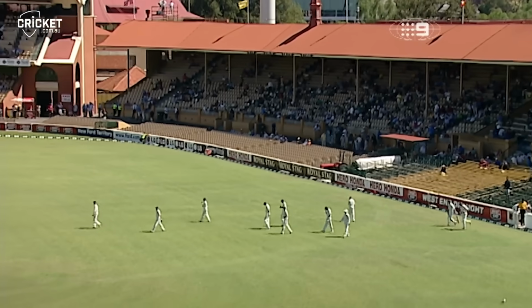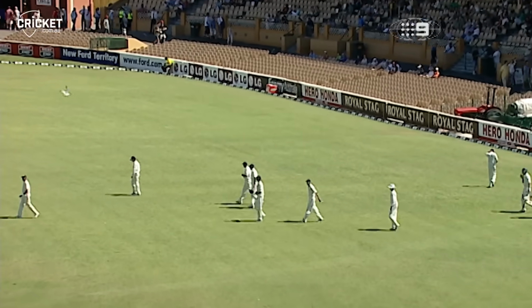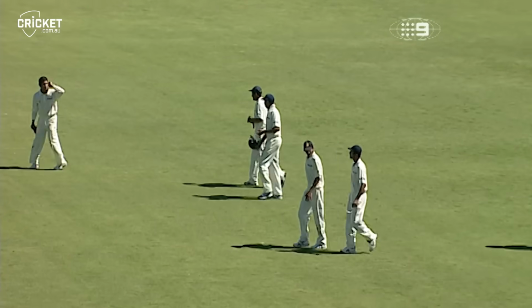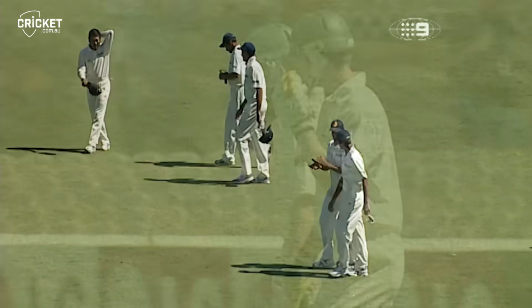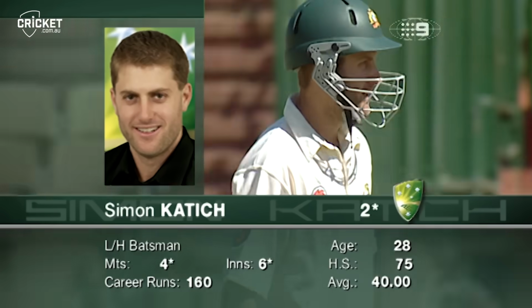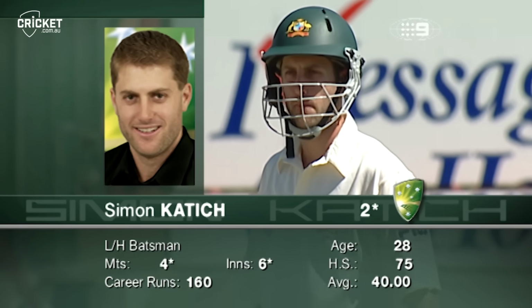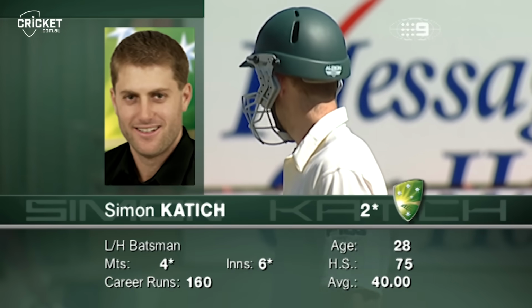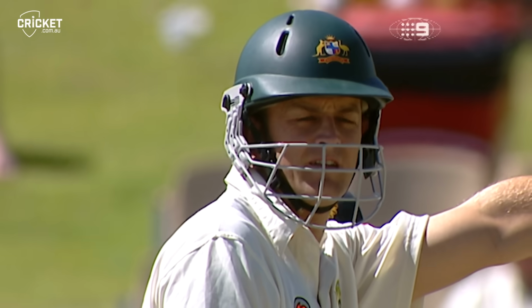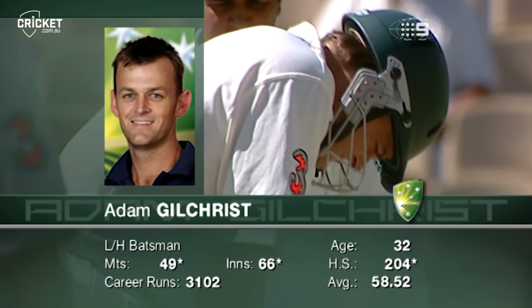We're on day 4 of what is developing into a very exciting test match. You would think 2 leg spinners will bowl after tea. Anil Kumble, Sachin Tendulkar. He has 2 wickets already in this innings, Tendulkar, bowling to 2 left-handers. There'll be plenty of excitement, I'm sure, in the commentary position. Simon Katich and Adam Gilchrist, the 2 left-handers out there for Australia, and in our commentary position will be Tony Greig, and with him Ian Healy.